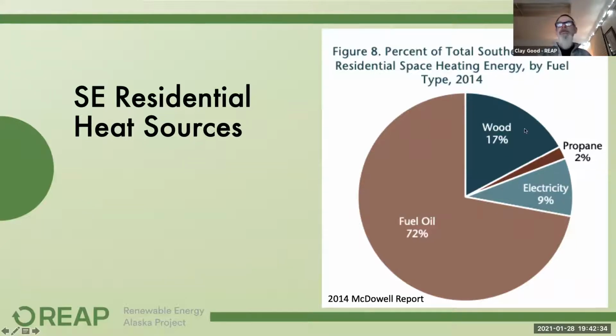And much of Southeast is the same, because of the hundreds of miles of logging roads and thousands of miles of second growth in various stages of growth, which provides so much renewable resource for heating. It's obviously not combustion free, but it is certainly more renewable than oil, and can support a local economy as well, as opposed to importing oil and exporting the money that goes with that.